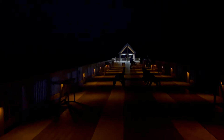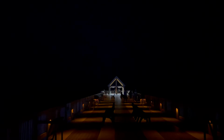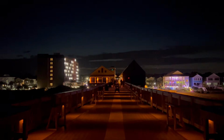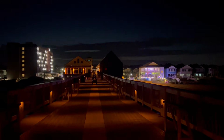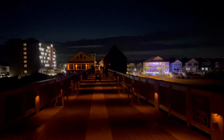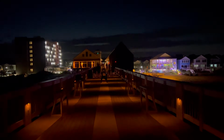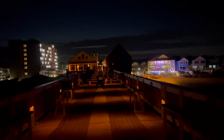Getting closer and closer. And here's what it looks like without our spotlight. You want to know if there's any lights on the Surfside Beach Pier? This is what it looks like. It's dim lighting. I wouldn't say that it's lit up like Garden City Pier. It's very dim. So keep that in mind if you come here and you can't see like a cat. You'll be like a shadow in the dark.